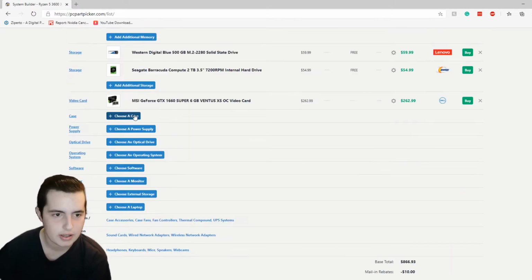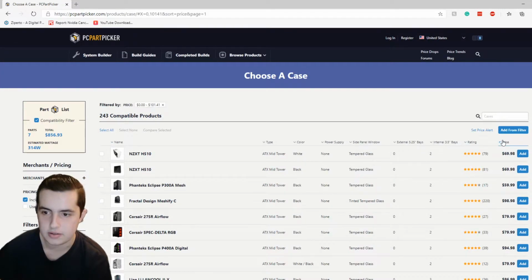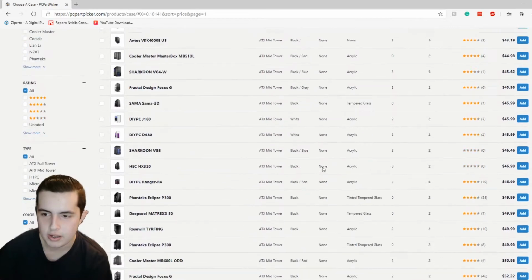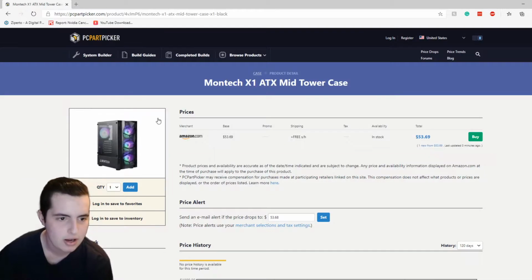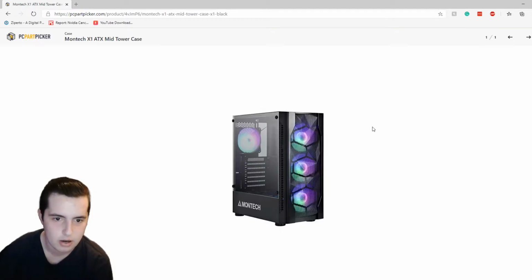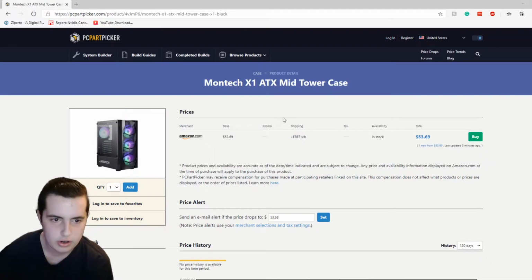Bam. All right. Let's choose a case. Here's what we're gonna do. Sort from price. Here we go. I'm not gonna get like a $20 case. That's not what's gonna happen. What about the Monitech X1? You can see it's got the ARGB. Let's look at the product photos. It has intake and outtake fans. It's not giving me more to look at.